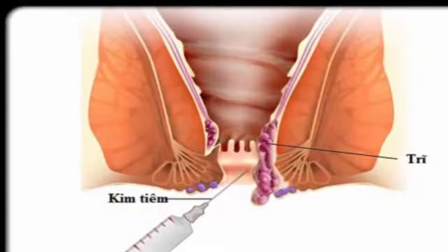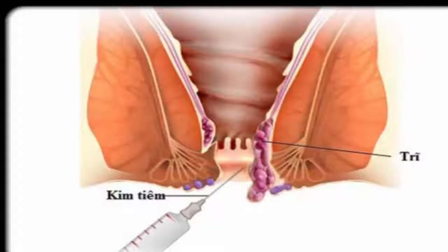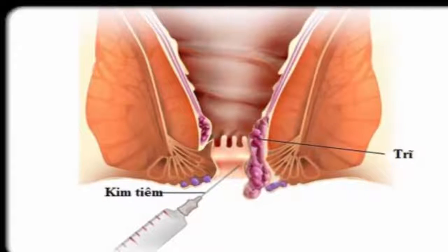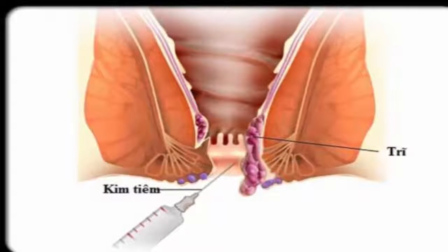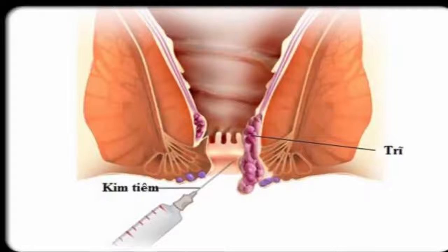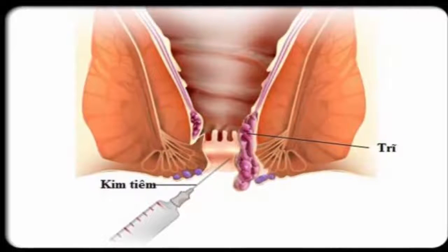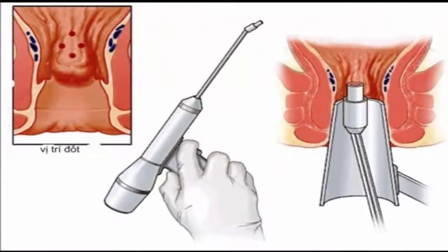In this procedure, a physician injects a chemical solution into the hemorrhoid, which causes scarring and shrinkage of tissue. Sclerotherapy is less effective than rubber band ligation. Sclerotherapy, however, may not be the recommended option by a number of doctors because studies have shown that, while effective in the short term, most patients develop recurrent hemorrhoids.